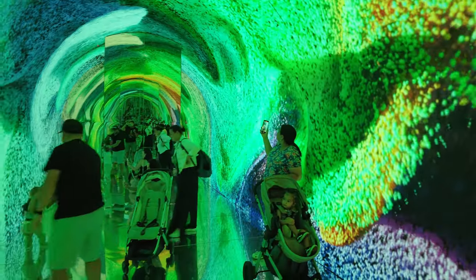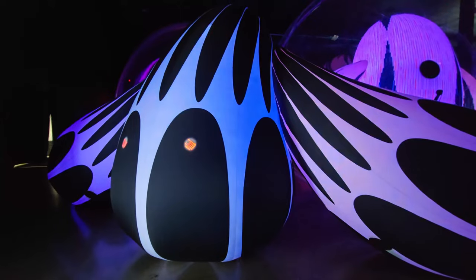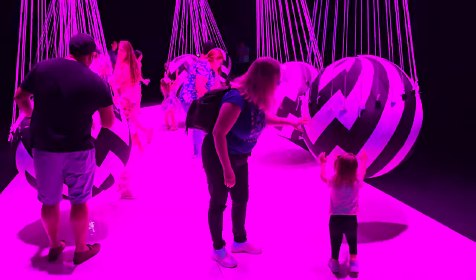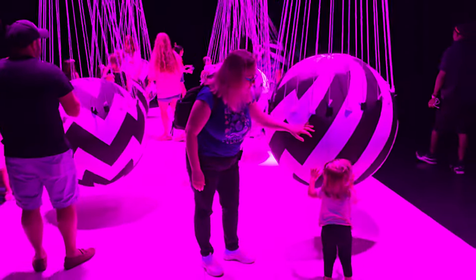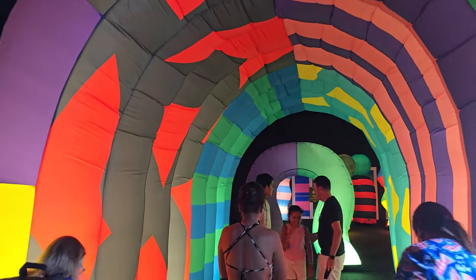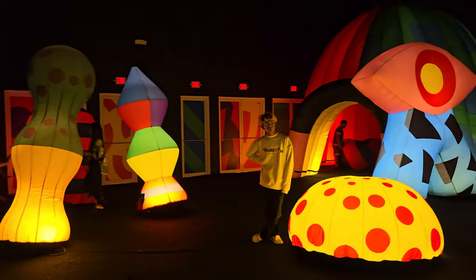A super trippy, cool experience. Vesper is loving it. It's a tiny bit scary for her because she's not even 2 yet, but she's having a lot of fun exploring. This museum has everything kids love. Rooms full of balloons and bubbles, colorful, soft, interactive sculptures, and cartoon-like landscapes.